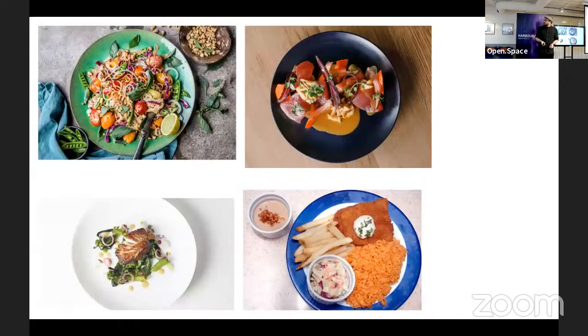Now, this is an example that you can use on plates. So food on plates, as you can see, the green plate looks a certain way, the black plate looks a certain way, the blue plate and the white plate look a certain way. We can do a small exercise if anyone wants to do it. Does anyone want to be a part of my exercise? Yes? So tell me about the white plate. It looks healthy.